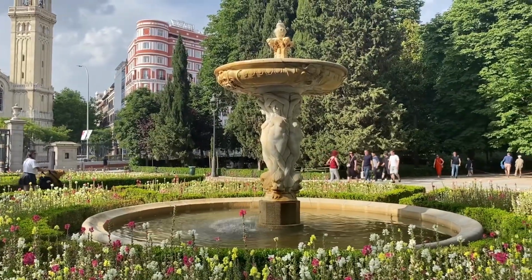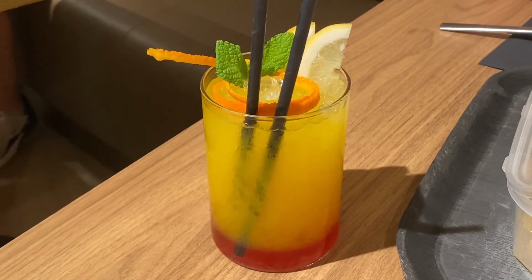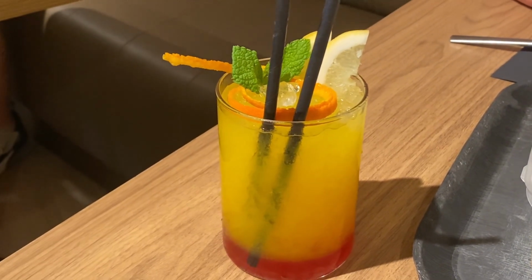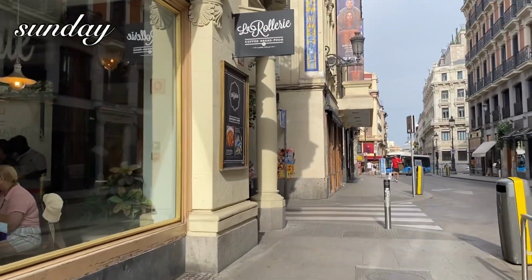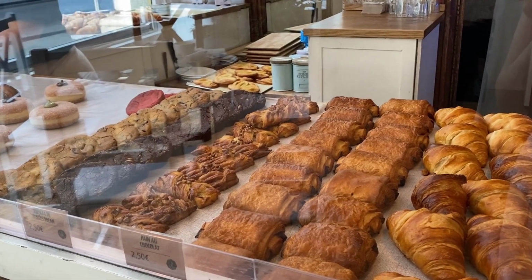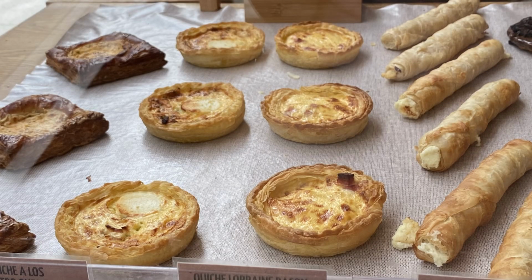In the evening, I only got content of this really good cocktail that I got. It's called Something on the Beach. YouTube won't let me say it, but oh my god, it was amazing. Anyways, the next day, we went to grab coffee at this bakery near our hotel. Honestly, the coffee wasn't great, but I recommend their quiche.